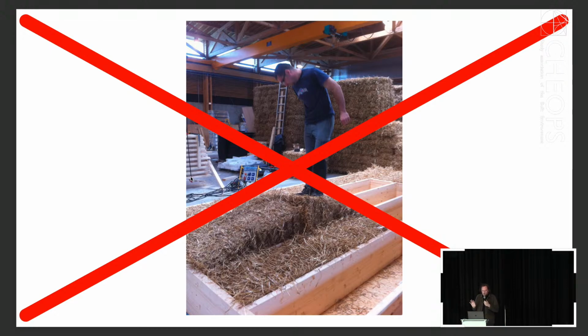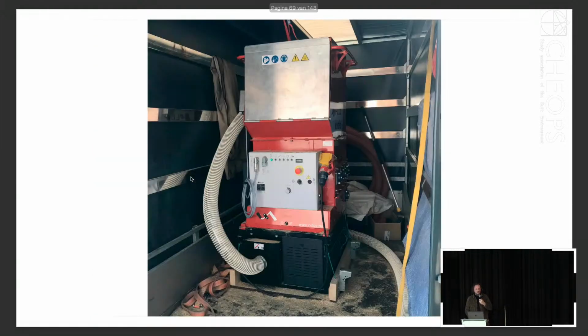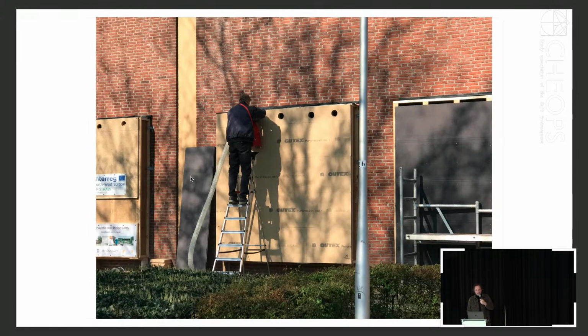Around that time in Austria, there was a company who said, what if we just cut the straw up into small fibers, and we take the same machine we use for re-insulating brick walls or filling wooden buildings with cellulose? This is this machine, a simple machine. This is on the market. And we will use straw to fill that in. So we said, let's go.